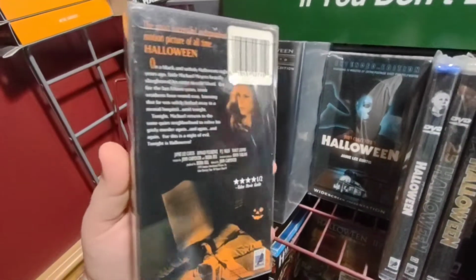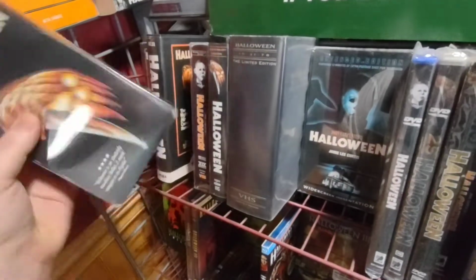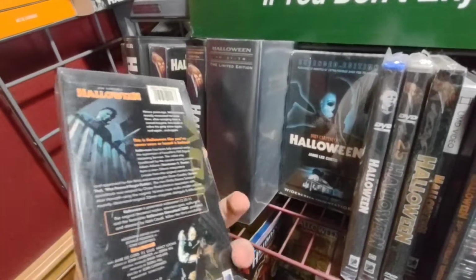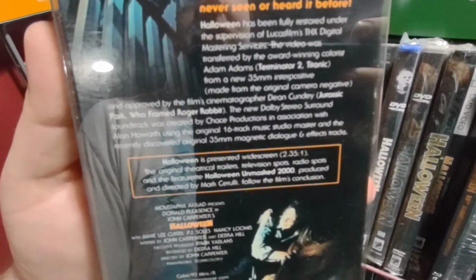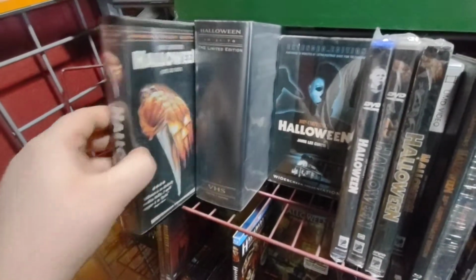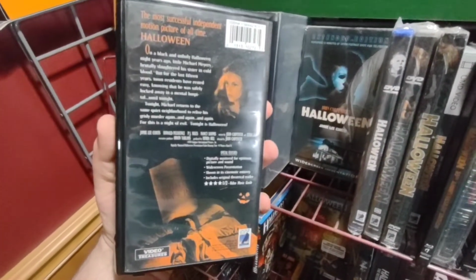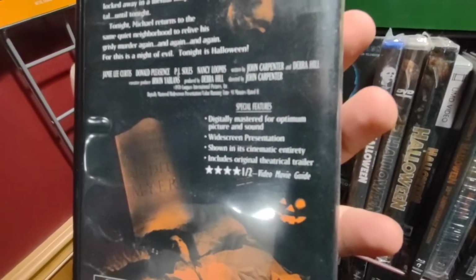This is the Anchor Bay VHS release. Well, one of the many, let's say. This is the lenticular widescreen Halloween VHS, also from Anchor Bay. Presented in the widescreen format there. We have the clamshell VHS of the Anniversary Edition. Again, Video Treasures and Anchor Bay. Digitally remastered, widescreen presentation.